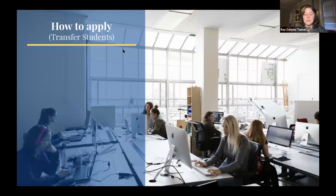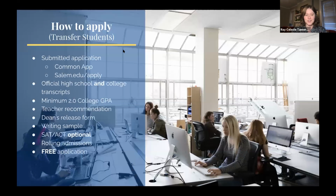Now, how do you actually apply? Well, submit an application first. We're available on Common App, or you can go to our website, just salem.edu/apply. We'll need your official high school and college transcripts, but again, if you are currently enrolled in classes, we can have your unofficial college transcripts to admit you. You'll need a minimum of a 2.0 GPA, as well as a teacher recommendation and a dean's release form, which can be found on our website.